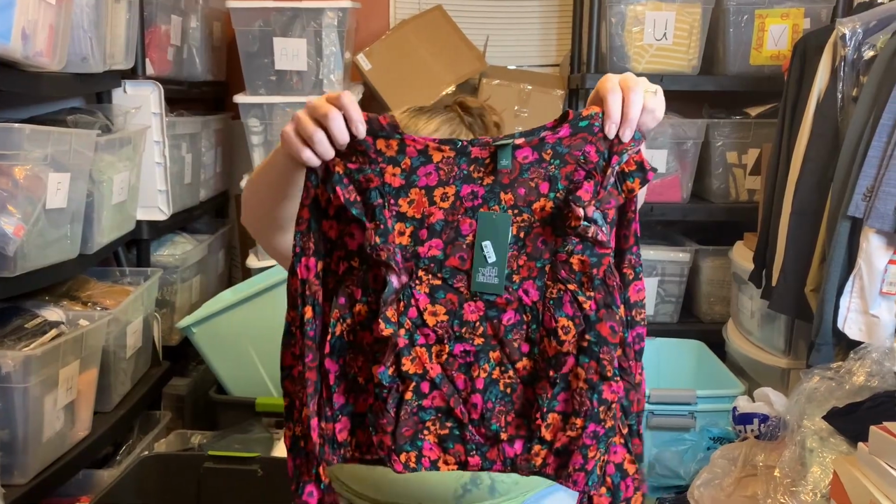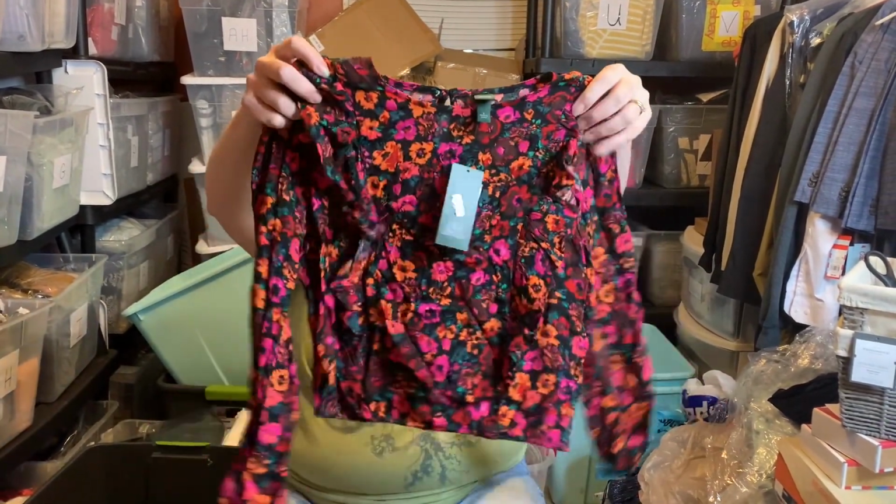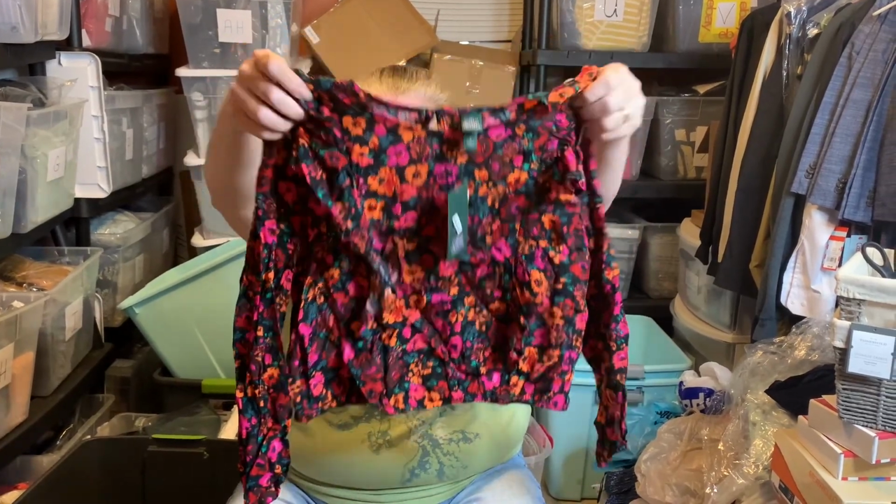I've noticed there's some YouTubers that say they don't worry about measurements, and then others are all about measurements. I'm generally all about measurements. I think that it's a good idea to have them there just because it's one less question I have to answer. So, here's another top here. This is similar to that blue flowery one, just a different pattern. This is a small little crop top.